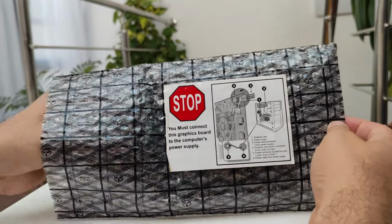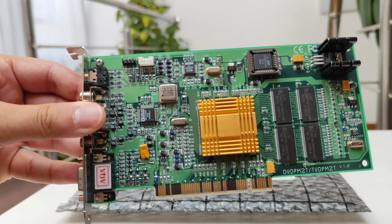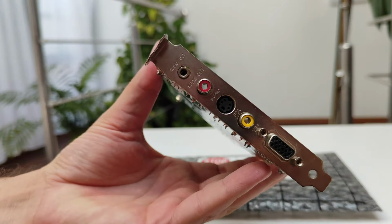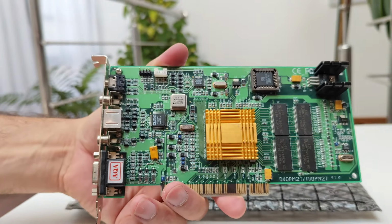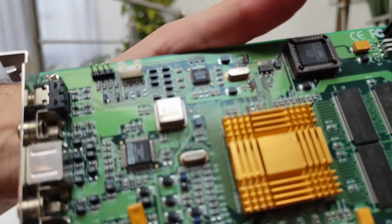Hi guys, Amores here. Today we are checking out a rare 3D video card and Mpact2 hardware decoder introduced in 1997 by Chromatic Research. This card is powered by the Mpact2 chip.